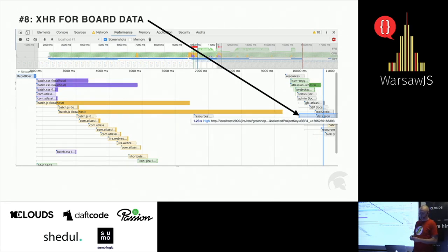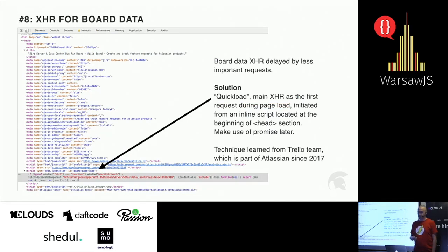But the problem which I want to highlight now is the moment when it is being executed. As you can see, we started the page load here, and we are downloading something. There is also some JavaScript execution happening here, as we need to initialize the application. Then there are some additional requests. And then after 10 seconds, we ask for the board data. The solution to this problem came from the Trello team, which has been part of Atlassian since 2017. They called it QUICKLOAD. And the idea is very simple.